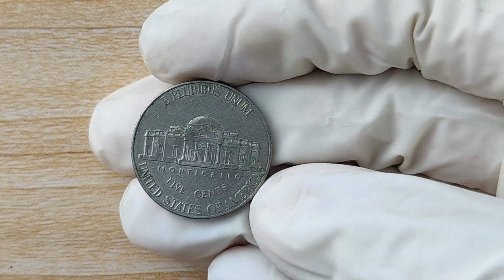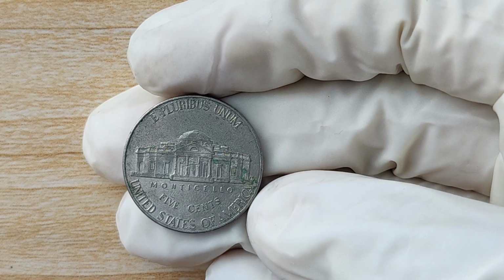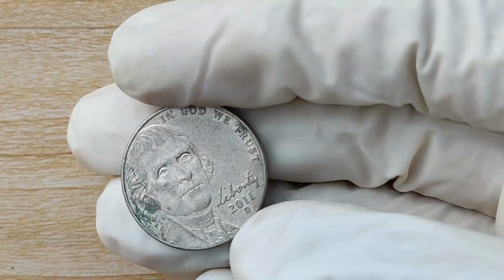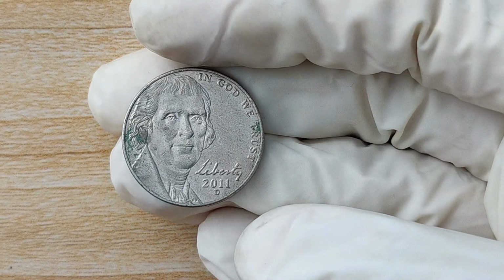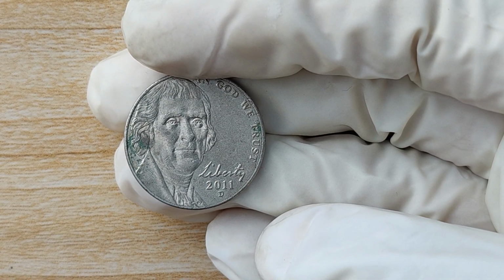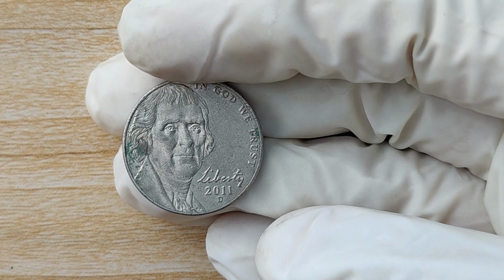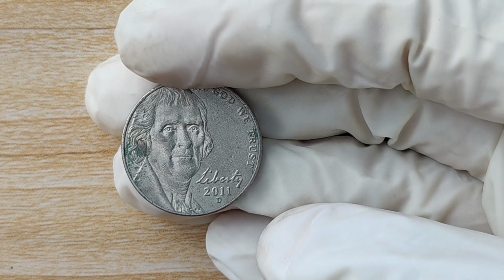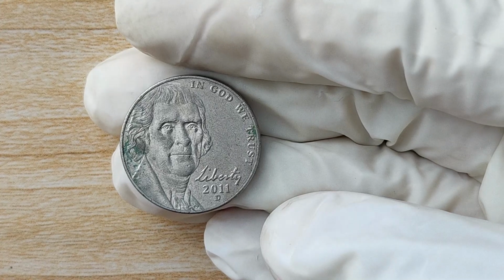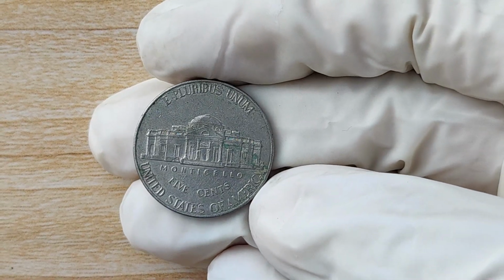Mint errors can happen in various ways. Sometimes it's a double die error, where the design is stamped twice, slightly off from the original. Other times, it's a misalignment, off-center strike, or even a wrong planchet error, where the coin is struck on the wrong type of metal. But the 2011 D Jefferson nickel that's worth millions has a unique combination of errors that make it incredibly rare.